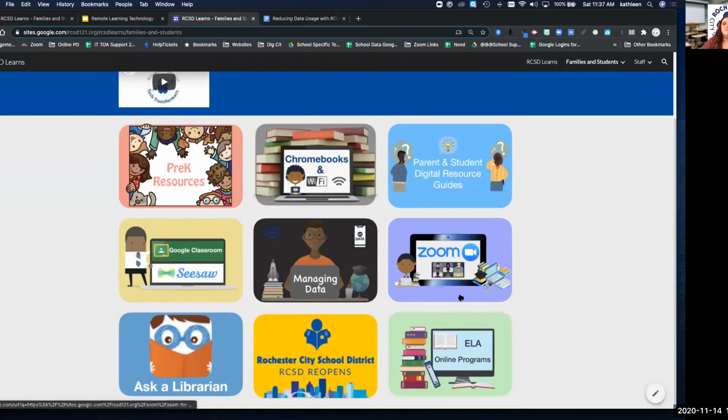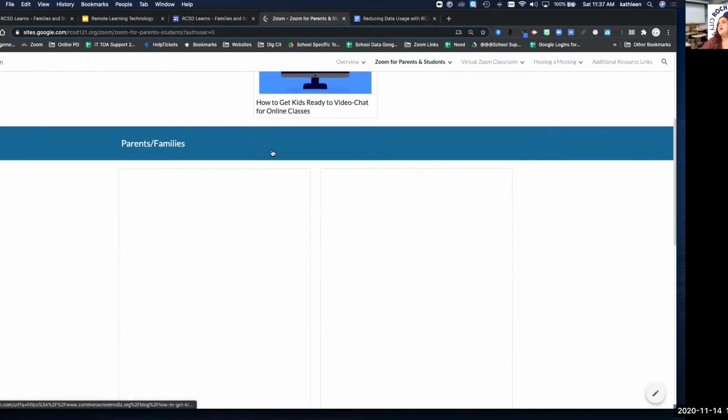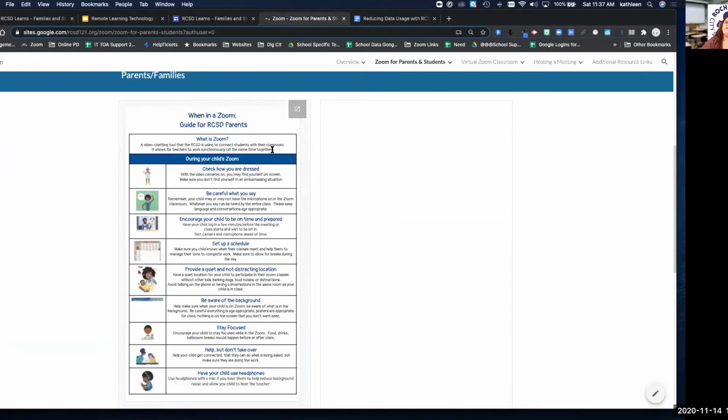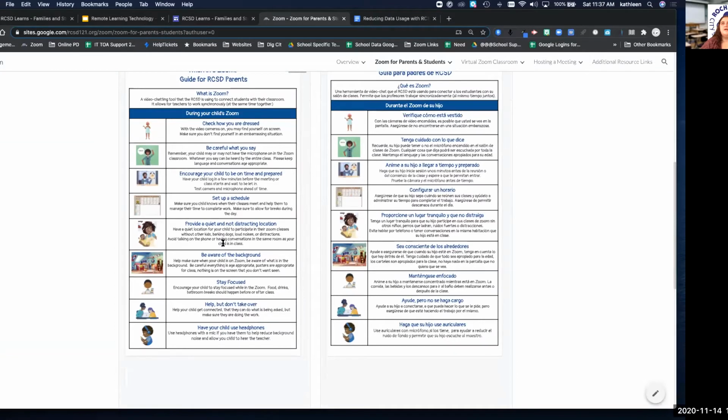The other piece, the last piece I want to show you, is our Zoom piece. I know we've been getting a lot of questions about Zoom, and we put together a quick little guide for parents and families in both English and Spanish. You know, we kind of laugh sometimes about check how you're dressed, but there's been quite a number of incidents, and I know we're guilty in our house with my stepson on Zoom, forgetting that the camera is on, and just making sure that what's on camera and what's visible around them is appropriate for their classroom.